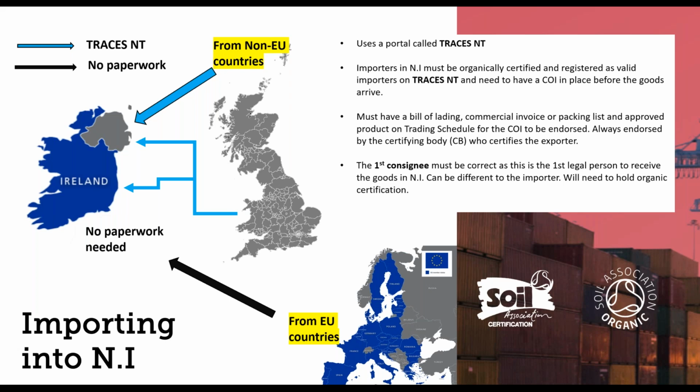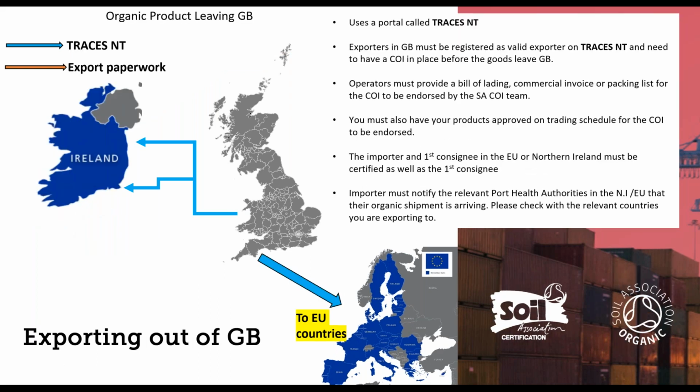So if you're sending goods from the EU into Ireland or Northern Ireland, you now no longer need any paperwork, and it is considered part of the EU customs union and can move freely. So therefore, as GB is now a third country, it will require paperwork for any exports carried to the EU or to Ireland and Northern Ireland, and this will use Traces.